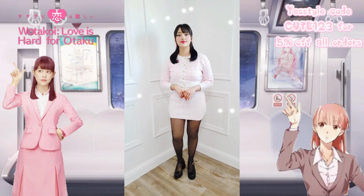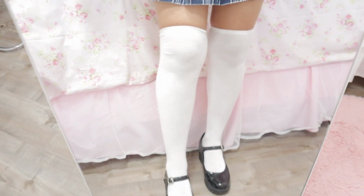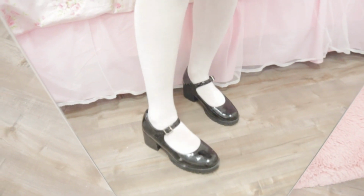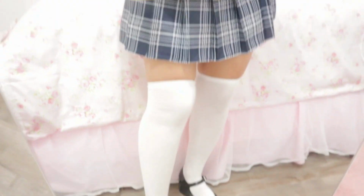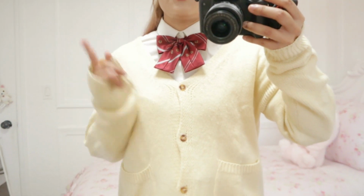I'm in this cardigan, and then I'm wearing this dark blue A-line skirt, and then I'm wearing my white thigh-high socks here, as well as these really cute preppy looking shoes with a little heel on them. So anyway, I'm gonna go ahead and film that part of the video, the whole room makeover opening, and then I'll be back with you guys.